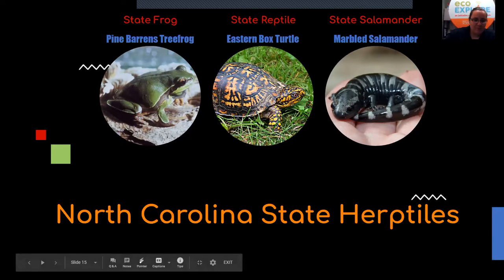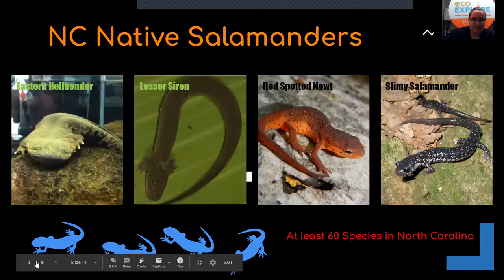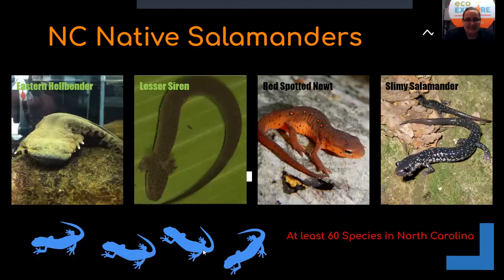Now, with amphibians, I'm going to go back. With those salamanders, something about these guys is they can actually take in things through their skin, kind of like when you rub some lotion or suntan lotion on yourself and it gets into your skin. These guys absorb a lot of things through their skin. In general, salamanders, frogs, all those amphibians do.